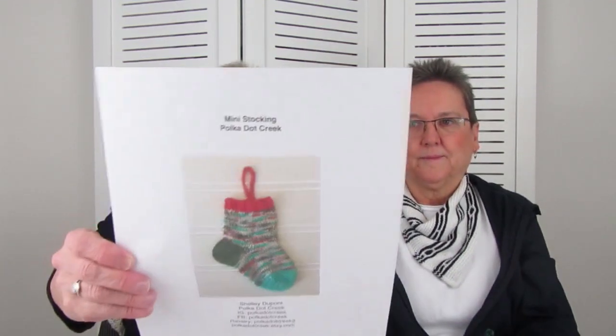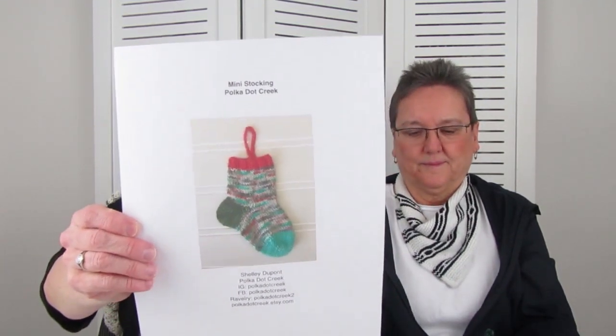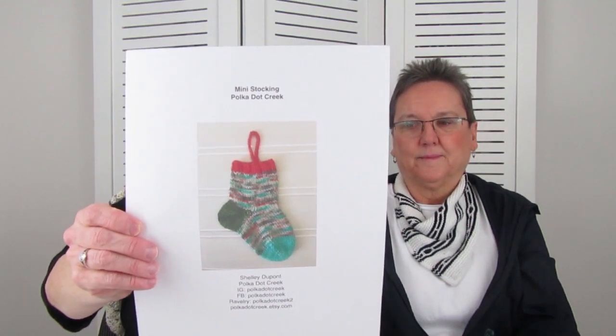Another thing that I did for last year. Oh, I love this. We do birthday socks, and so what I did for everybody is I made them a wee sock ornament using the same yarn that I made their socks out of. I used the Mini Stocking by Polka Dot Creek, which is a lovely pattern. That's Shelley DuPont. It's a really good pattern, easy to follow.